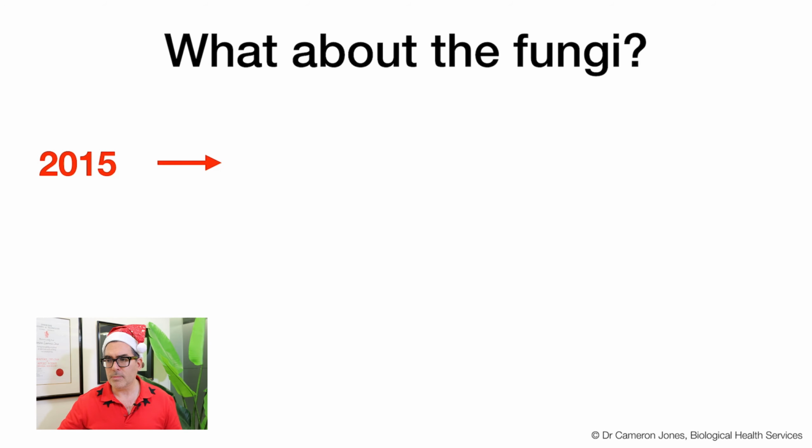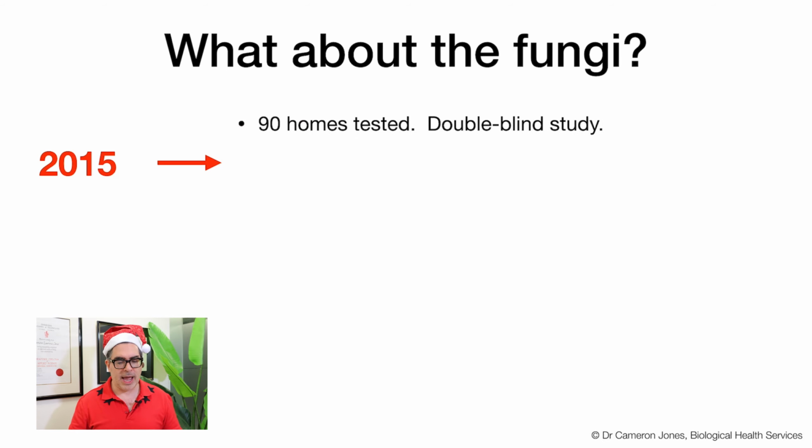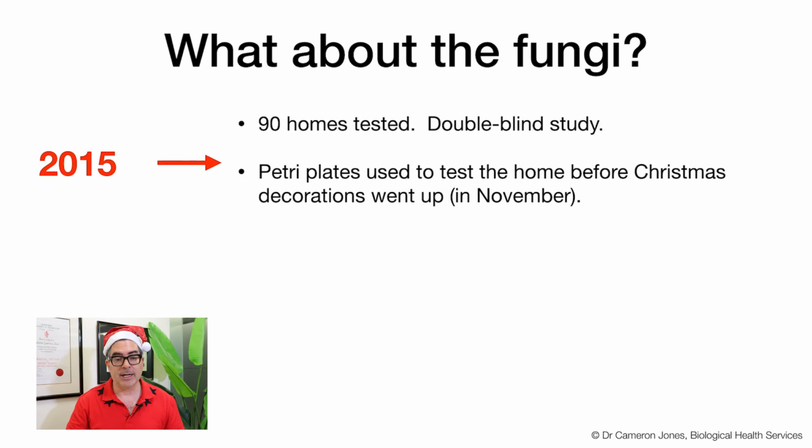Now, let's look at some more recent material because this is not published, but this next study was done really as part of a science experiment. It is a type of citizen science research, and it's actually really good. So again, I've got a link to this research in the show notes. And what they did in this experiment is that they did a double-blind study.